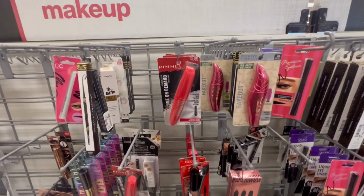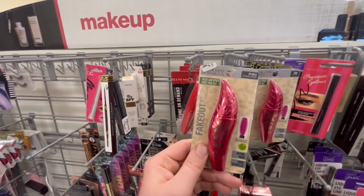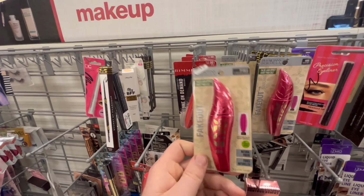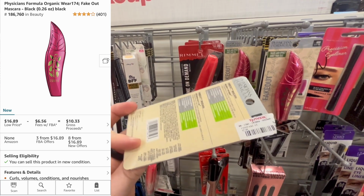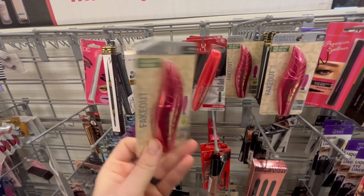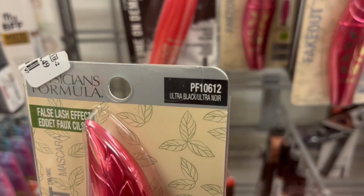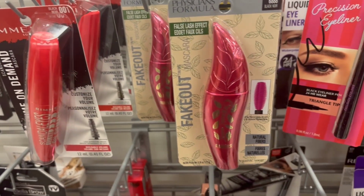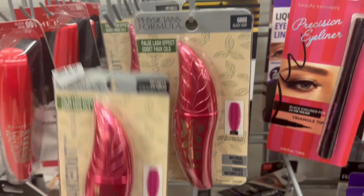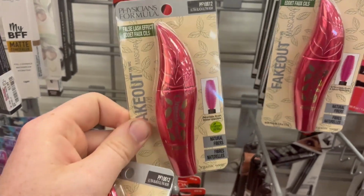Don't ever be afraid to keep looking at small things like in these aisles here. Physicians Formula lash effect. This is selling for $16 online. We're gonna get 10 back and make about $6. Well, about $5.50, I guess. It's $4.49, but you have to be careful because look at this. See how this looks? And then here's the color, PF 10612. And if you just think that you're gonna get them all, you look at this one. Looks the exact same, different color, sells for $11. So make sure you're getting the right color and stuff like this, especially when it all looks the same. You gotta double check.